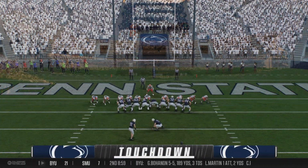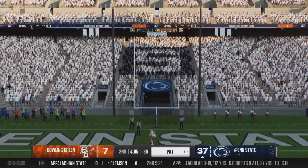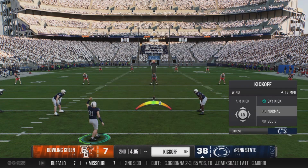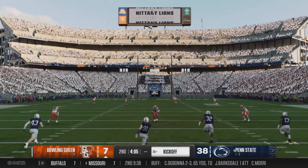Touchdown, Nittany Lions! On to attempt the try. The kick is up and good, and put one more on the lead. That drive covered 62 yards for the touchdown. And they finish it off with the score from the four.